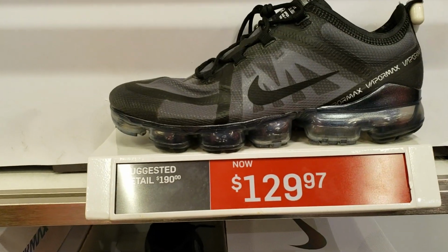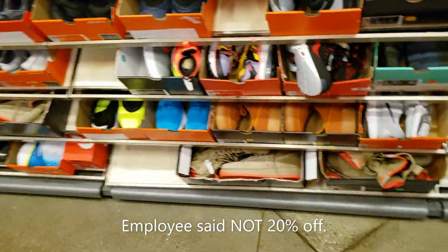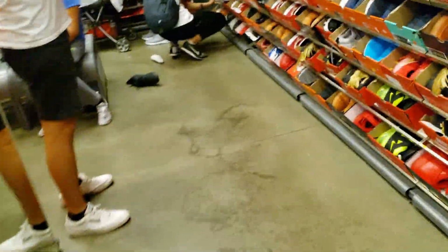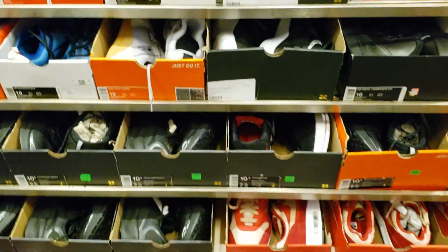That is the pick of the week. $129 for some Vapormax. I wonder if that's part of the 20% off. That's interesting. Look at this. So it's always packed here, so I'm not a fan of this one. It's always packed, but check out the deals.